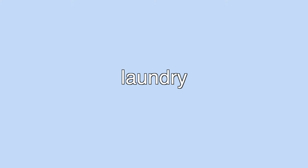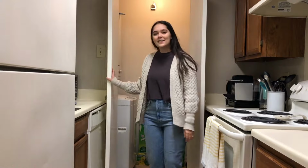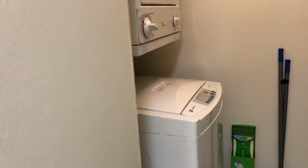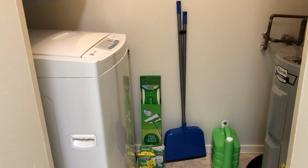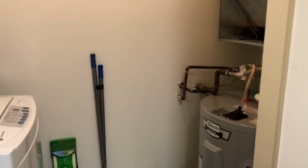So moving on from that, my laundry is actually through the kitchen here. Does it have a light? It does have a light. Pretty self-explanatory here, but we just have the dryer and washer stacked up on top of each other. I keep some cleaning supplies here like my Swiffer, my broom and dustpan, and then obviously my laundry detergent, and then the water tank is on the other side.